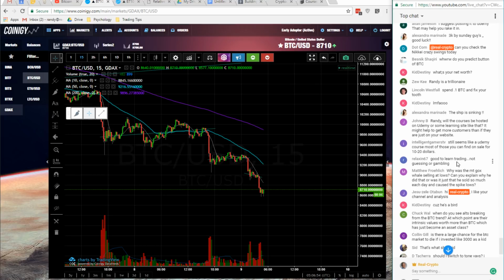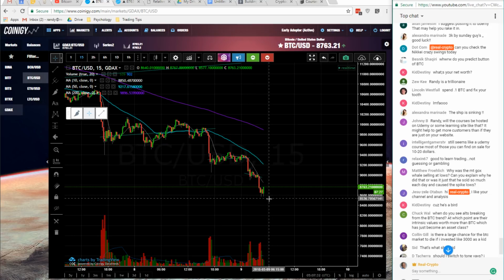Why was the Mt. Gox whale selling at lows? Can you explain why he did that? Or was it just that he sold so much each day that it caused the spike lows? Well, think about this, Matthew. When that whole Mt. Gox thing happened, Bitcoin was probably at about $800. So selling at $10,000 from $800 doesn't seem like it's cheap, does it? Here's a little bit of a bounce. Like I told you guys, that selling stopped right on cue from a time perspective, like I was talking about earlier. So there you go.